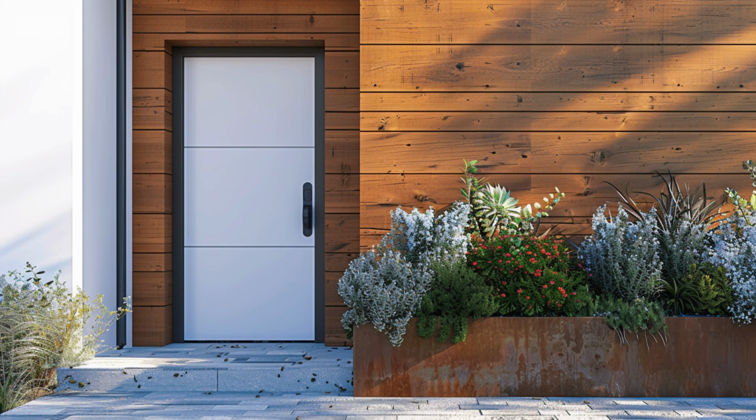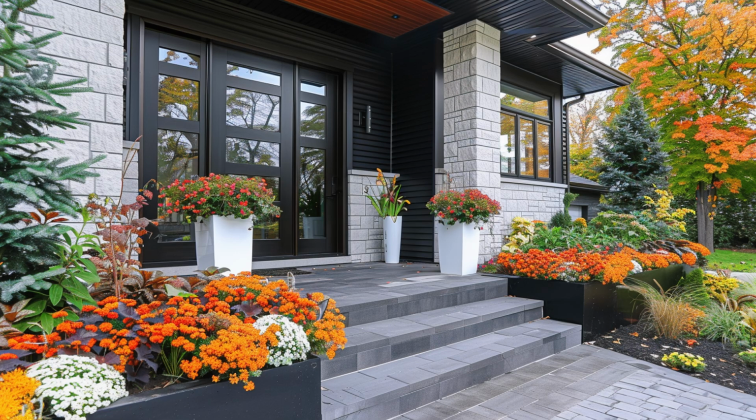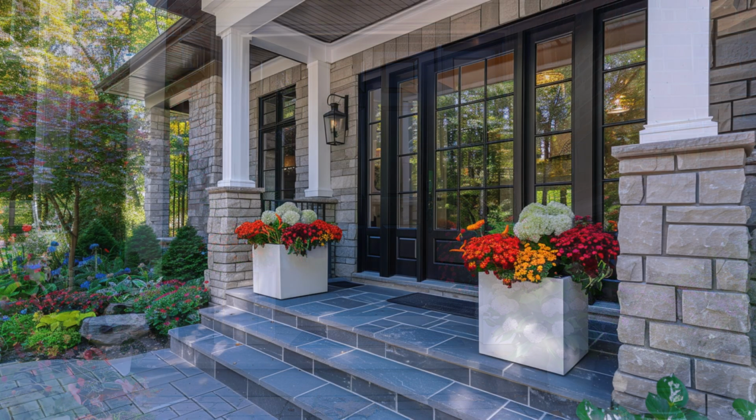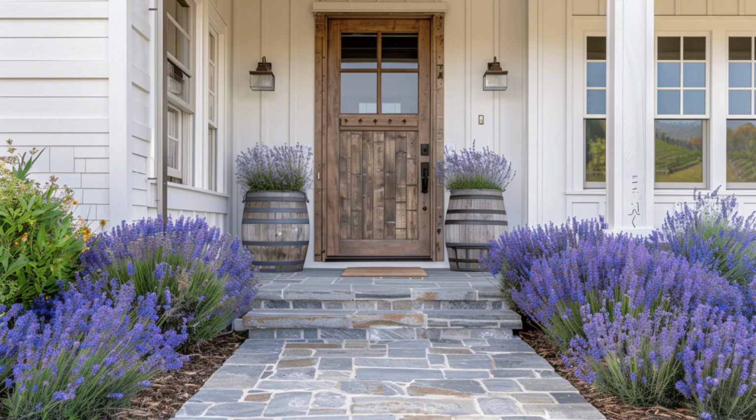Modern entrance featuring a sleek white door set against a rustic wooden wall with rich textures, warm brown tones highlighted by soft natural light, a geometric metal planter filled with various lush plants and flowers, including vibrant greens, delicate whites, and pops of red, sits next to the door. Smooth stone pathway leading up to the entrance, surrounded by understated natural foliage. Overall aesthetic is hyperrealistic, showcasing a contemporary yet inviting atmosphere with an emphasis on harmony between architecture and nature.